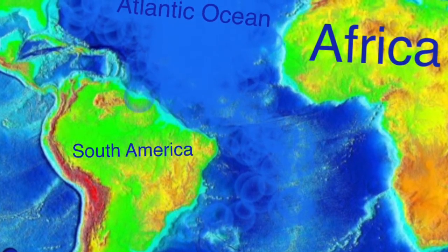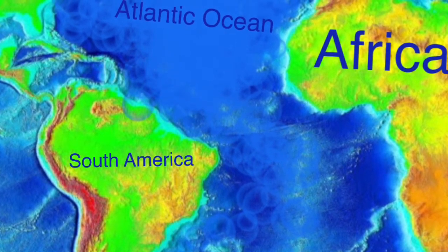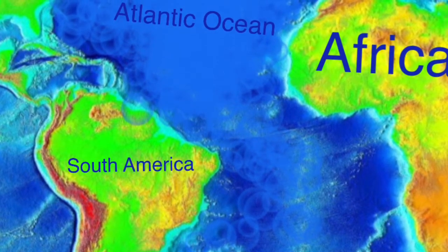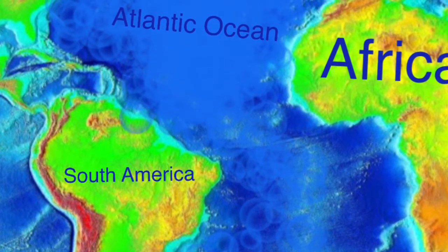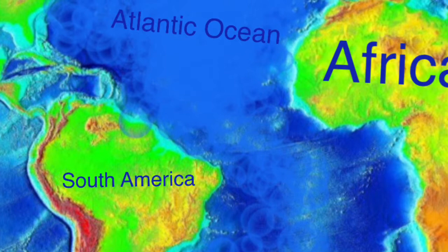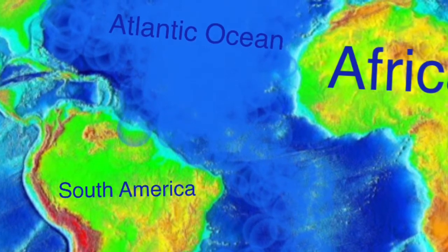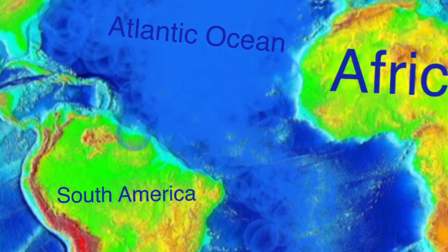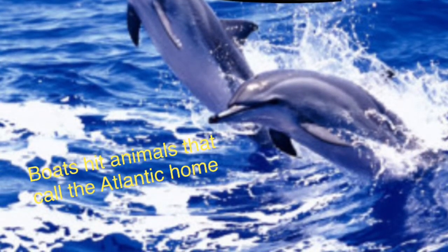There are the continents that spread around it. You can see they actually are right by it. And the Atlantic Ocean is the second largest ocean in the world.